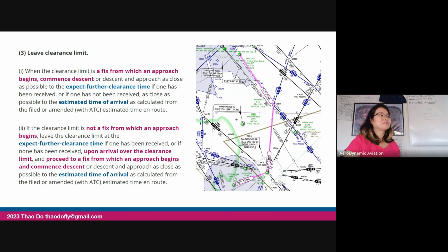Any questions on that? Now, of course, if that seems crazy, you can exercise 91.3, declare that this is a lost comm emergency, and you are just going to fly the approach and land.